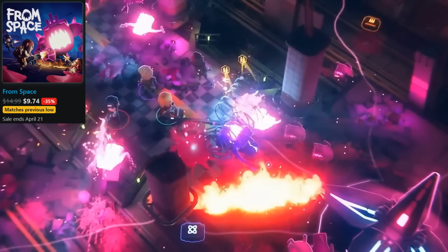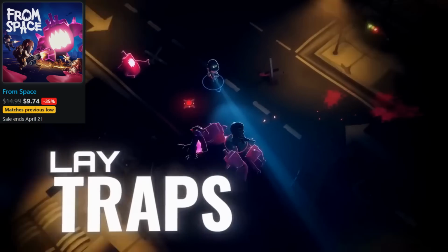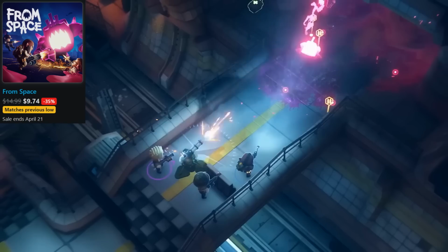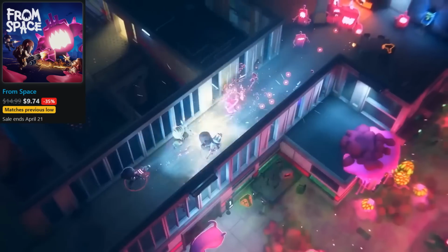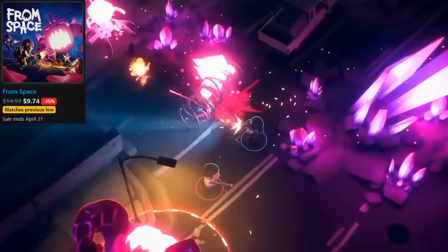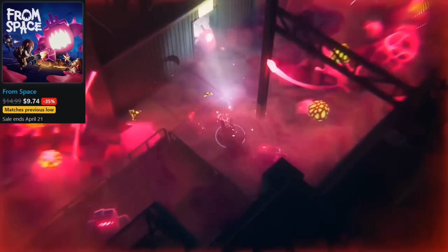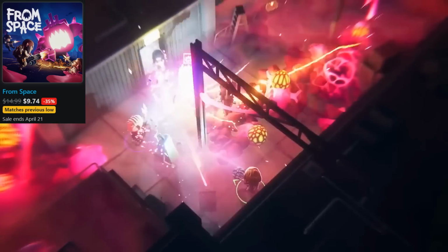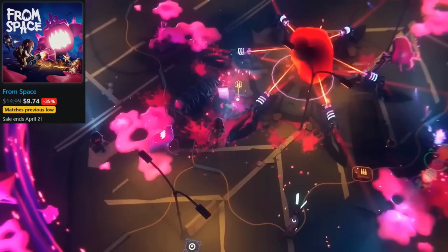It's for up to 1 to 4 player online co-op. So as long as you're jumping online with people, then you are going to be able to take on these hordes of bubblegum looking aliens, all kinds of weapons, upgrades, different character classes so that they all play differently. Really great for people who like that sort of horde style genre.